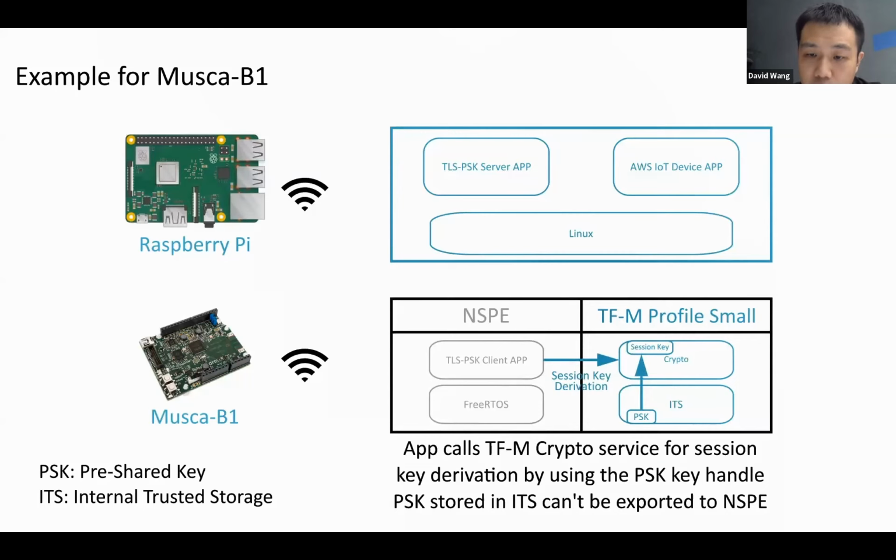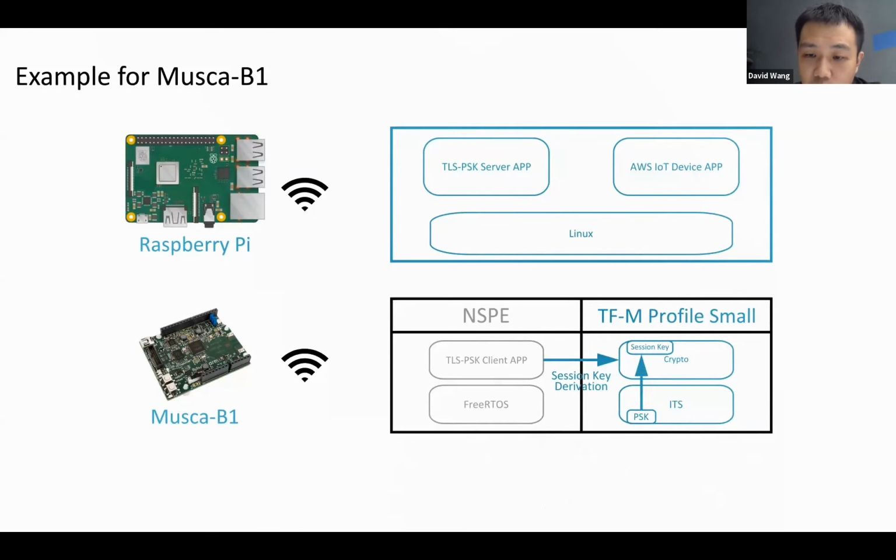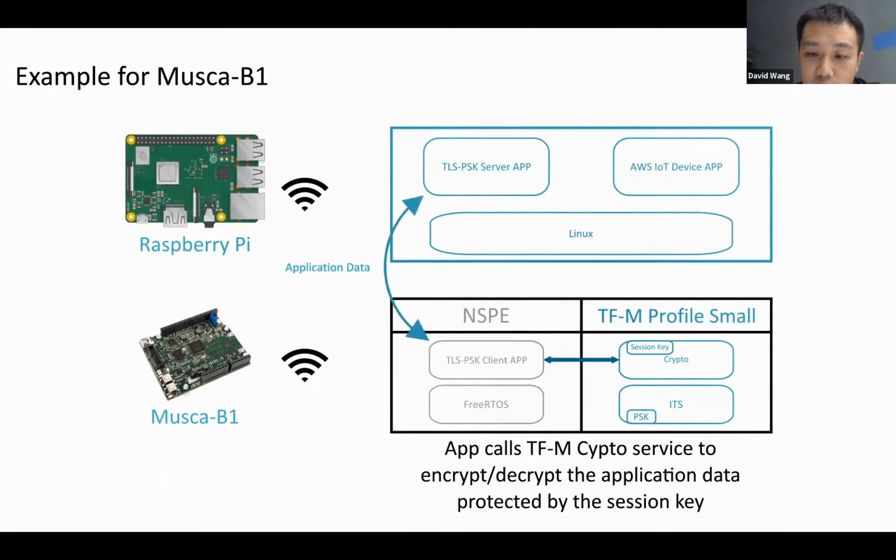We use the PSK handle, with the PSK stored in ITS, internal trusted storage, and the non-secure side can use the handle to generate the session key. In that case, it cannot touch the pre-shared key. When the handshake is finished, the application running on the device can use the session key stored in the secure side to encrypt and decrypt the message for the application data.